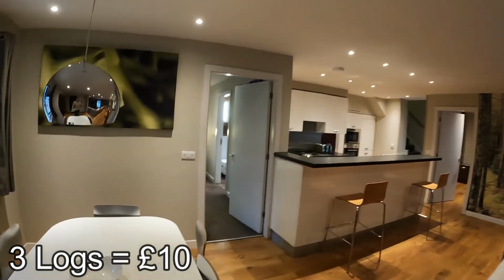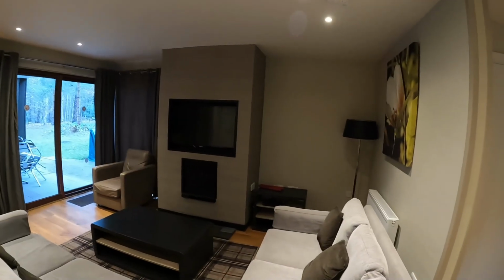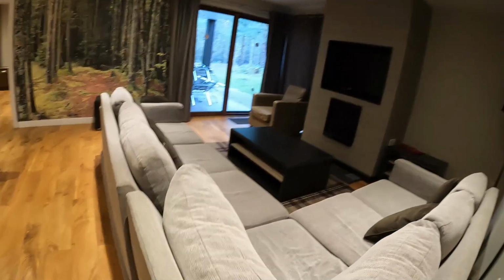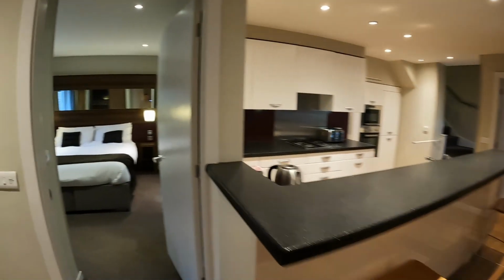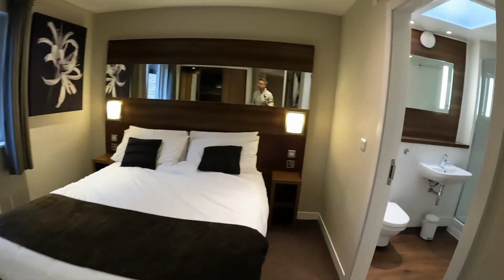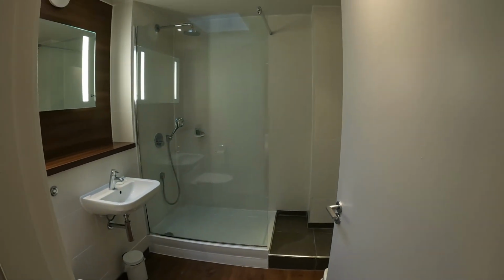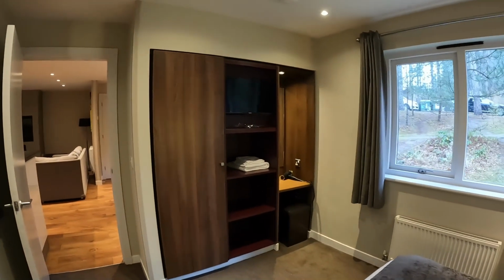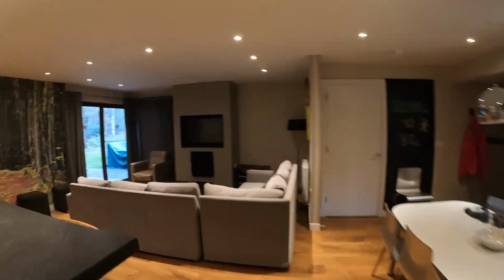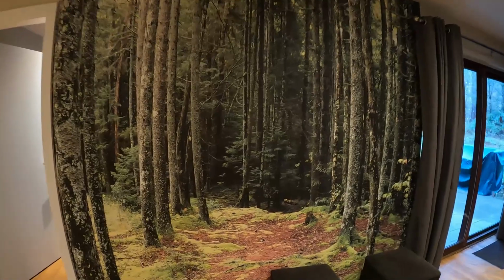Open plan kitchen, dining, living space there. You have a fire where you can buy the logs from the shop. Big TV, comfy sofa. This was my room, downstairs double. Nice ensuite bathroom you have there. TV in every room. Check out the wallpaper, very snazzy.